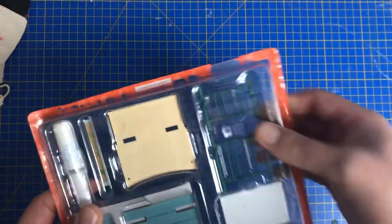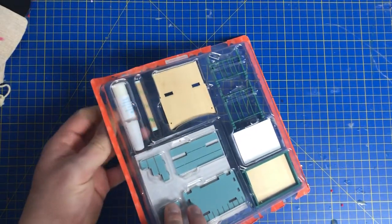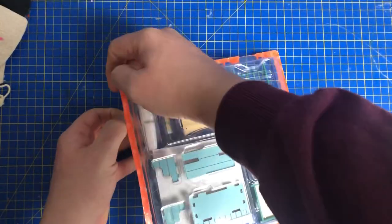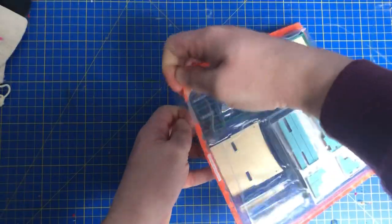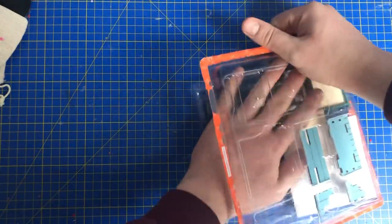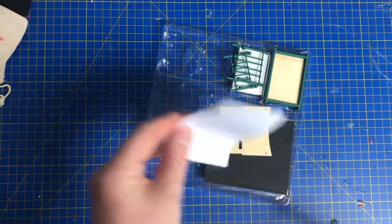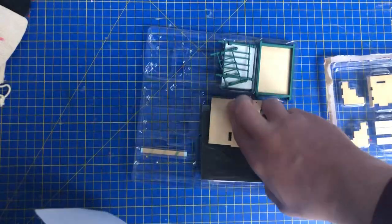Now, some of these, when I felt them, if you listen, hang on, I felt metal in them. So you just take this off. Now, we all know that this glue could be a bit different, but the one that they provided with the Doll's House is actually a little bit of a poor runny glue.